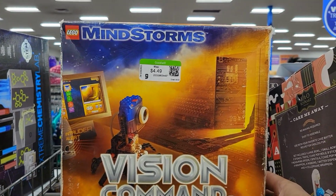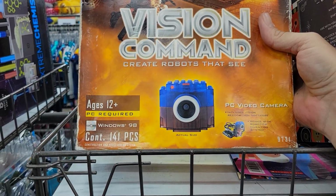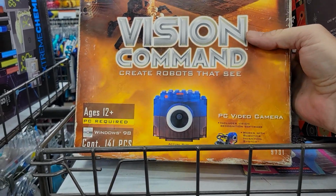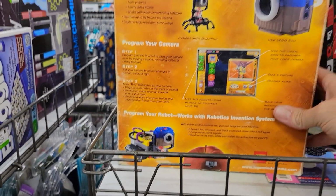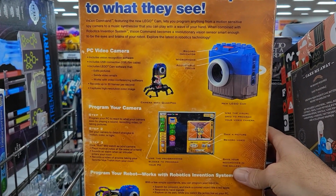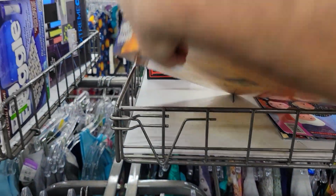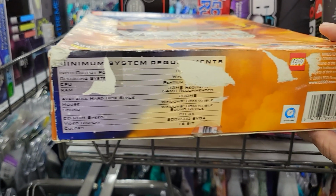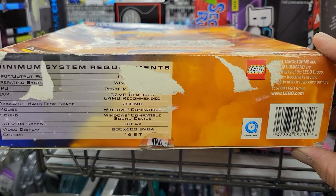Mindstorm's Vision Command. It's a robot creator thing with a little webcam that hooks up to your PC. And it says it's for Windows 98, so I'm a big fan of Legos and old PC software and games, so this is something I'm definitely going to go ahead and pick up. The box is a little banged up, but it did look like it was complete inside. I always love looking at the system requirements on old things like this. Holy crap, there's a QuickTime logo.